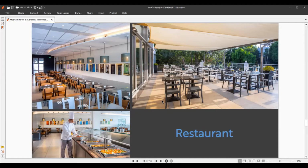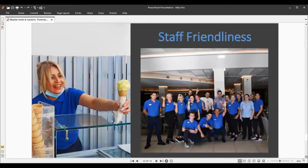And generally speaking, if you see the results of the guest satisfaction, I believe we are doing a good job there. So all facilities, amenities, renovations are there, but Mayfair wouldn't be where it is if it wasn't for our staff. The rooms are lovely, restaurant food, but I'd say our main asset is the friendliness of our staff. That's what the guests say as well.